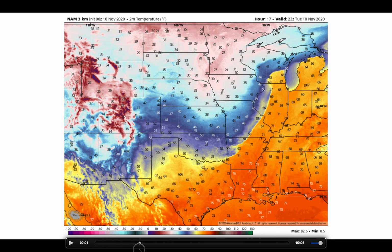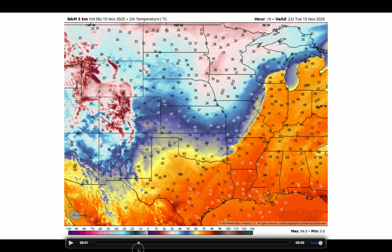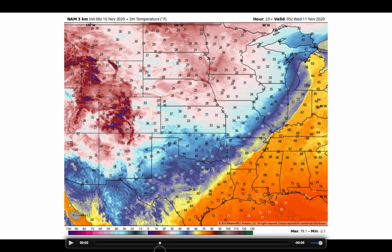So this is what it looks like here as we get to about sunset this evening, as the sun goes down 5, 6 o'clock this evening. Again, warm and humid out ahead of that cold front, and that's where we could have the chance for some strong storms along that front. And then, of course, the cold air coming in on the backside, that's where we'll have the winter weather impacts.